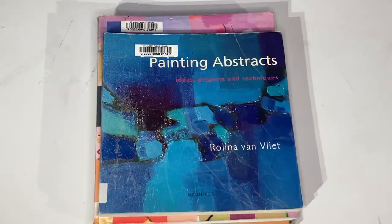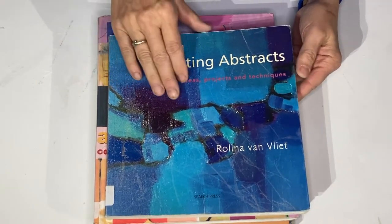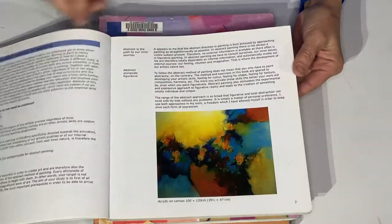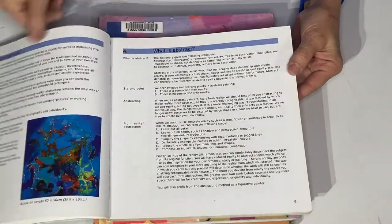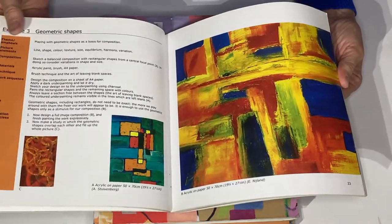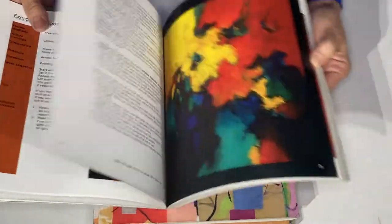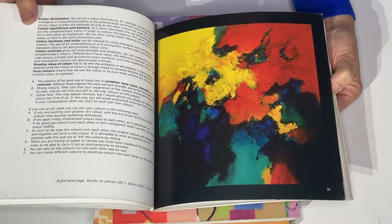Let's dive right in. The very first book is Painting Abstracts by Rolina van Vliet. I'm not sure if I said that right, but she does a great job. She has several books, and a lot of them deal with color and texture. I love these books. She's a very good author. She explains things really well, and you get all kinds of examples of different artwork. Plus, the bonus is choosing the colors for the dramatic effect.